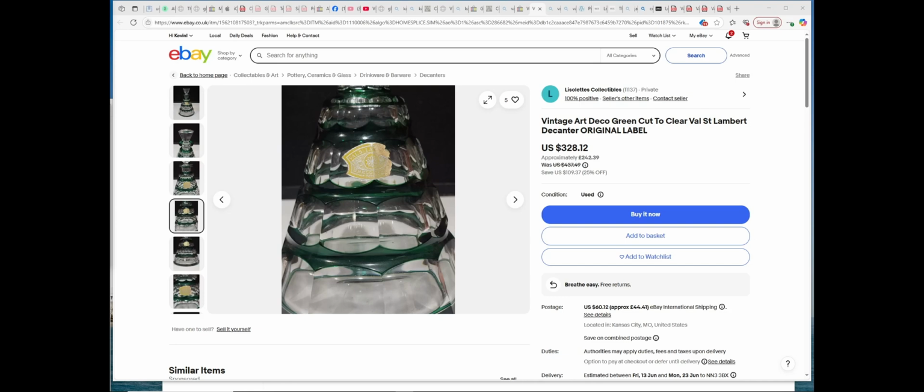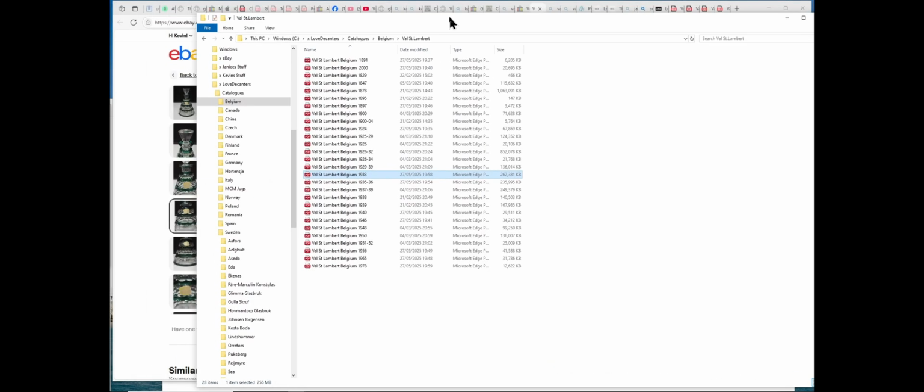I was really hoping I'd be able to find an exact match for that decanter. It's definitely Val St Lambert. I found this one on eBay with the label still on it. So definitely Val St Lambert. There's a few others, and they say 1930.